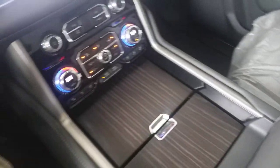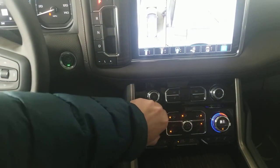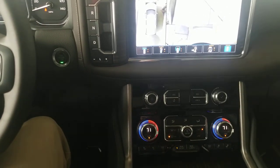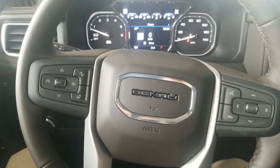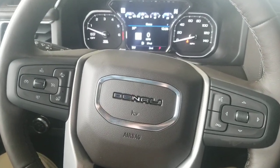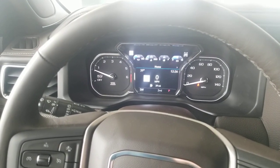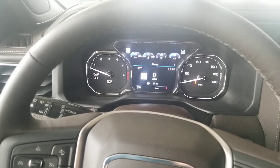And then of course heated and cooled seats. They ride, I know it's a little bit louder because I did not turn the HVAC down, but if we do that and kind of kill the fan speed there, you can notice how quiet it gets. Your adaptive cruise control, all of the safety features in these Denalis are included in this, as well as IntelliBeam headlights, so it will dim the lights for you automatically when you come onto oncoming traffic. But definitely a nice vehicle to have.